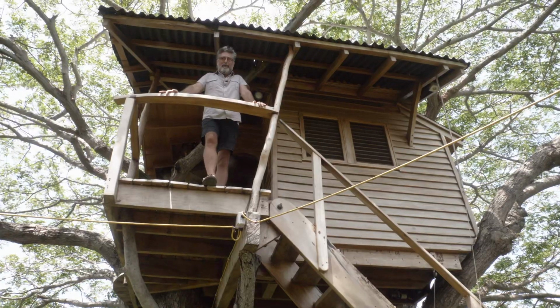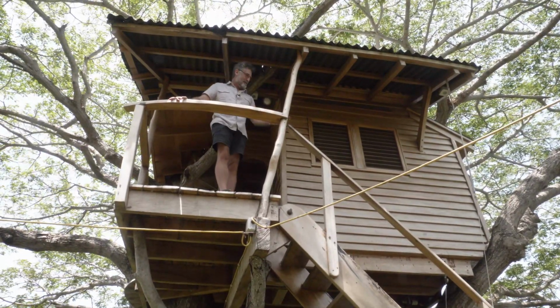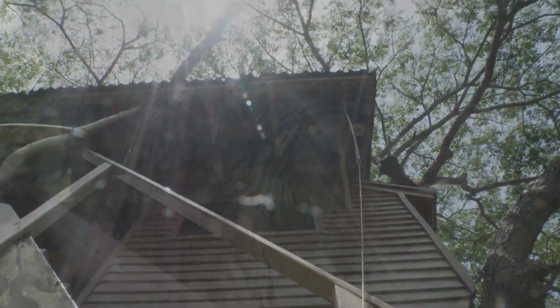Like any proper treehouse fort, this one's fortified against intruders. This is on cables, hit a button, and it comes up. So it has a drawbridge.